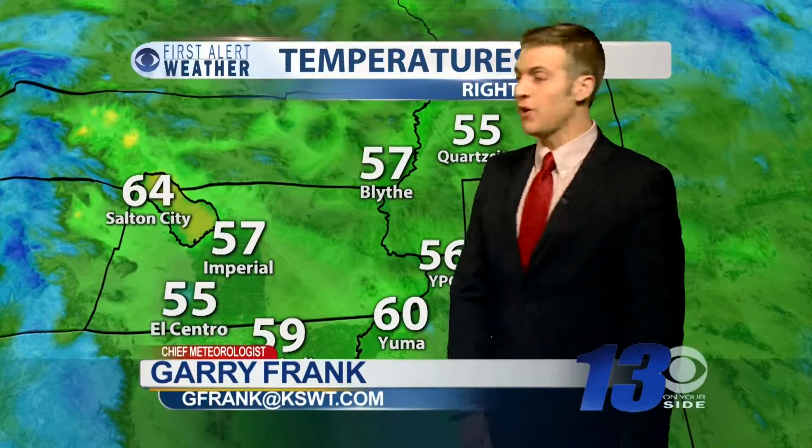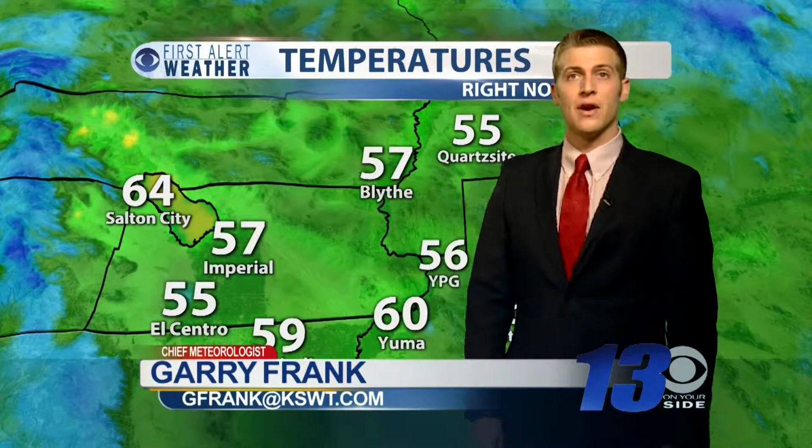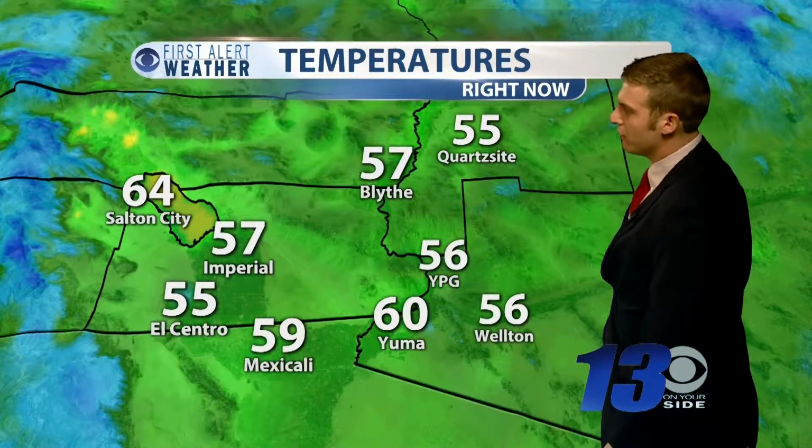And right now we're seeing beautiful conditions outside. Temps in the 50s and 60s mixed throughout the area. 64 in Salton City. 50s already spread throughout not only Imperial Valley, but really Yuma Valley as well and further to the north. Now, wind gusts were a problem earlier today.